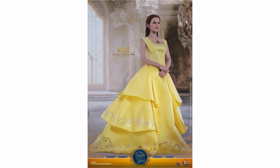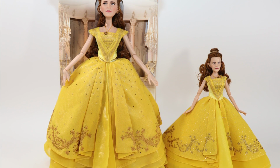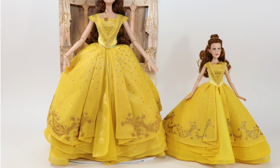One thing that you would definitely love regarding this version from Hot Toys is that her iconic yellow ball gown, as seen in the movie, is very accurate, which was desperately needed from Disney's release of their 17-inch limited edition doll, as well as their 12-inch film collection doll. And unfortunately, it was a very common complaint during the time it was announced to be released.